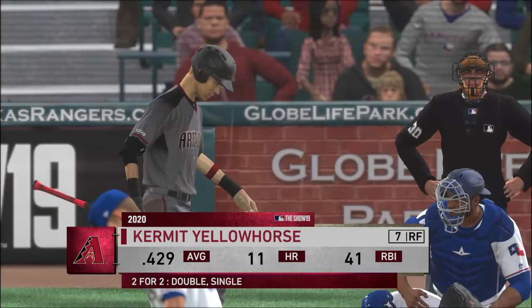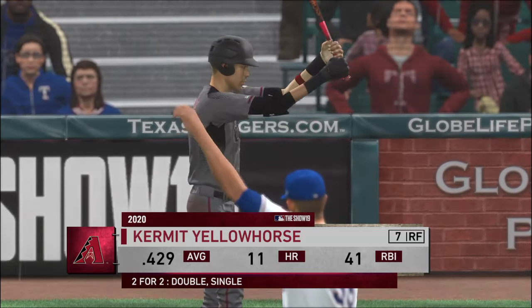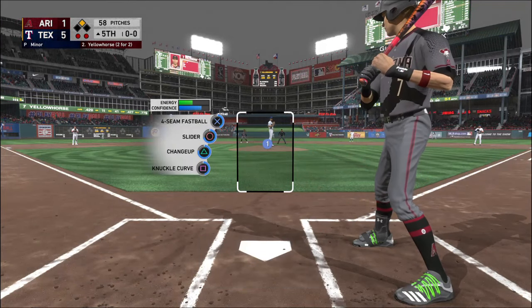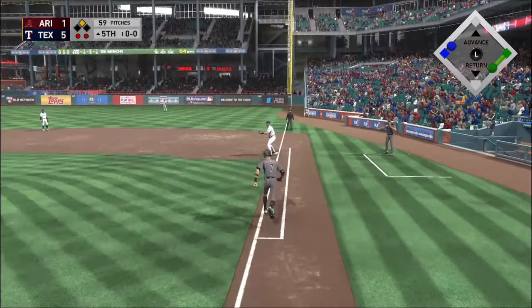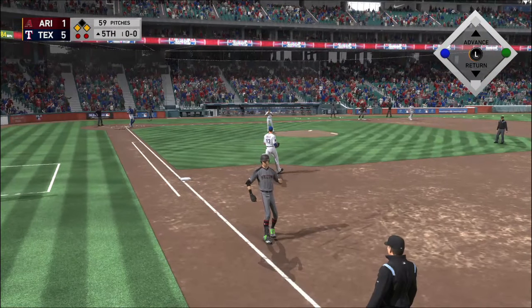Ready now, Kermit Yellowhorse. He doubled earlier and carries a 2-for-2 line into this appearance. First delivery to him on the way. Scorched to third. Davidson gloves it. Throw not in time, and he beats it out for his third hit tonight.